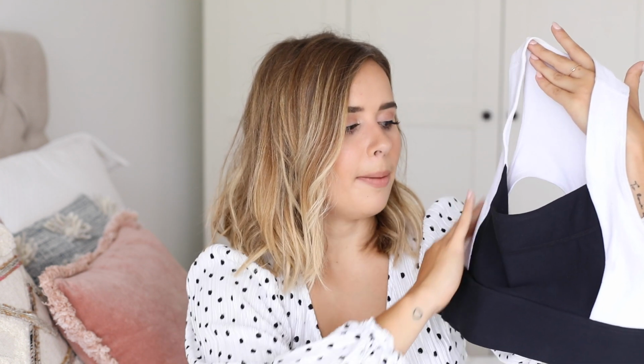I was kind of just assuming this would be a sports top, but it works really well as an actual sports bra. I didn't think it would be very supportive, but it is incredibly supportive. It's really well made. It has this black panel across the chest and then the white straps, and it comes down the side as well, which is really flattering.